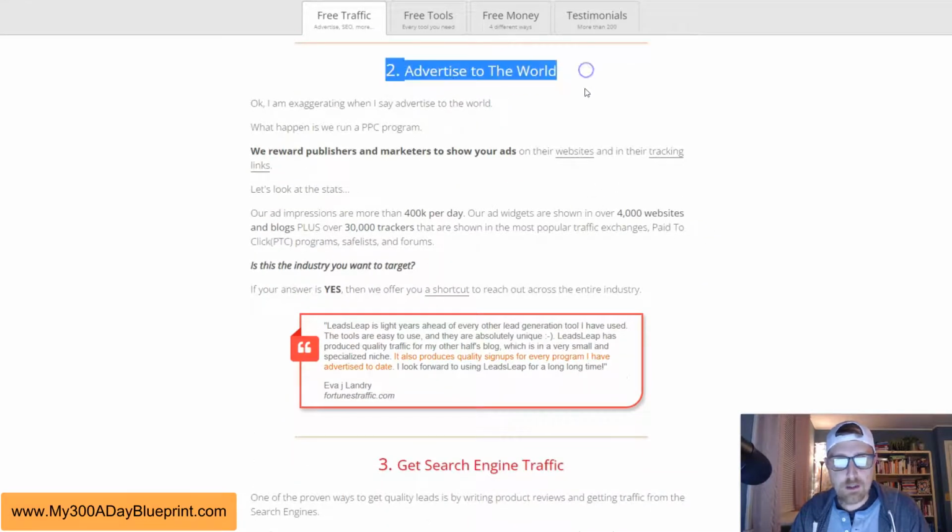Number 2, advertise to the world. Okay, I'm exaggerating when I say advertise to the world. What happens is we run a PPC program. We reward publishers and marketers to show your ads on their websites and in their tracking links. Let's look at the stats.